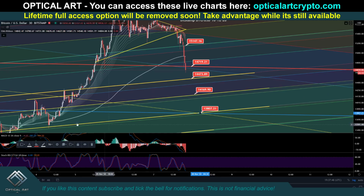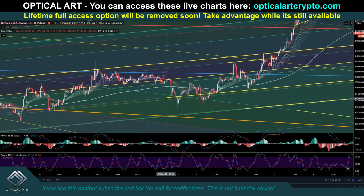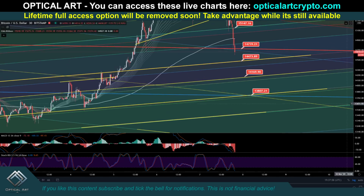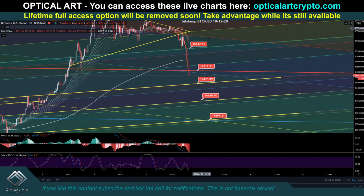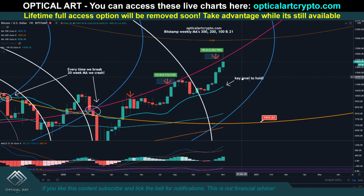Not only do you have this fib channel line here that we have been respecting going back, you see this goes back a good ways as support and resistance. On top of that, you have this ring here, so that would be double support. So if we do come down to 13,800, this would be a likely point to catch a bounce. Let me see. This is that chart I was covering previously as well.